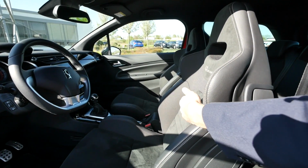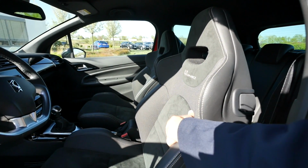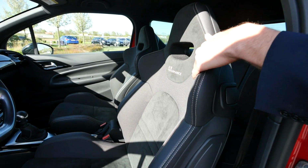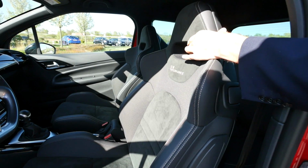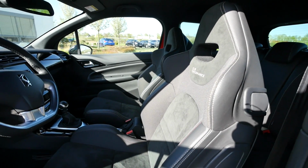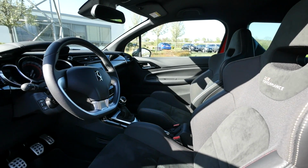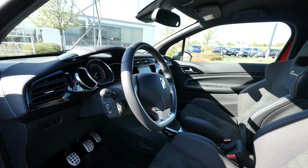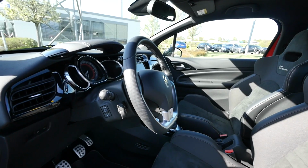We know that, for example, from the Peugeot Sport models, Dinamica or microfiber on the inside, and also some other cloth and this really great racing style. Visually, they look great, and I can promise you they are also very comfortable and sporty at the same time. More to that very soon. The steering wheel is basically the same, and well, you see the main difference is really the seats.